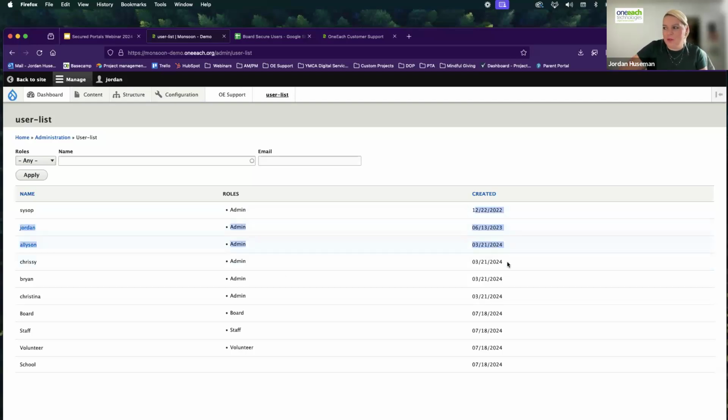You can see when the roles were created. And if you see a name that does not have a role, that means it is an authenticated user role, which is why the school doesn't show here. Did I miss anything here, Allison? Anything else to touch on?